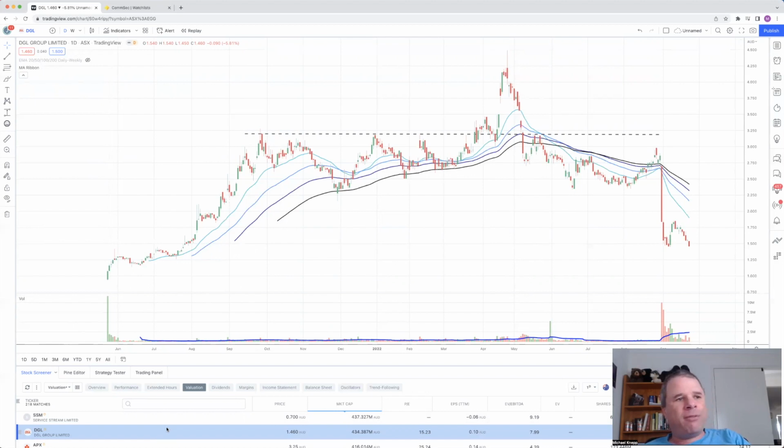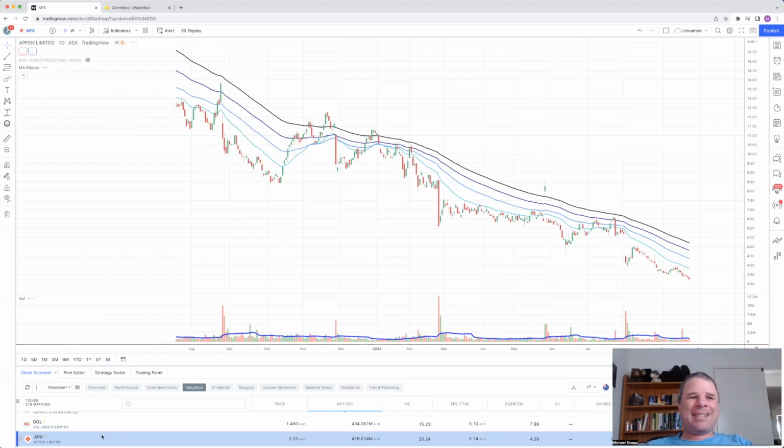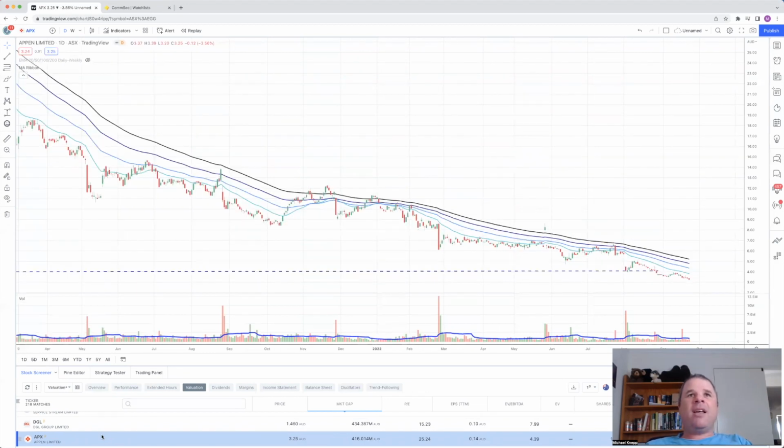P/E ratio 15. So I think the market again is overreacting, and that's how you do sometimes find value, when the market overreacts. Appen, even though I'm a shareholder of Appen, I probably would not take a position in this company until I see signs that the company is turning around. Until I see signs that management have got some sort of understanding of what they need to do to turn this company around.